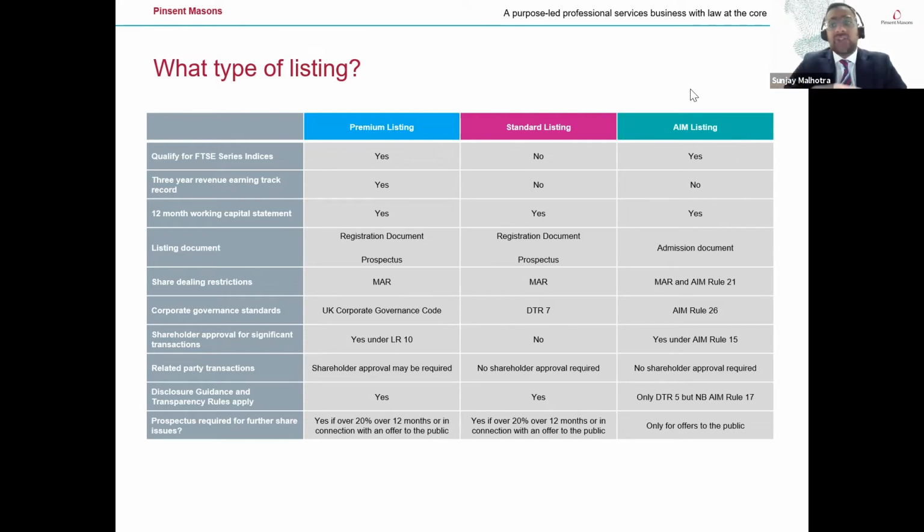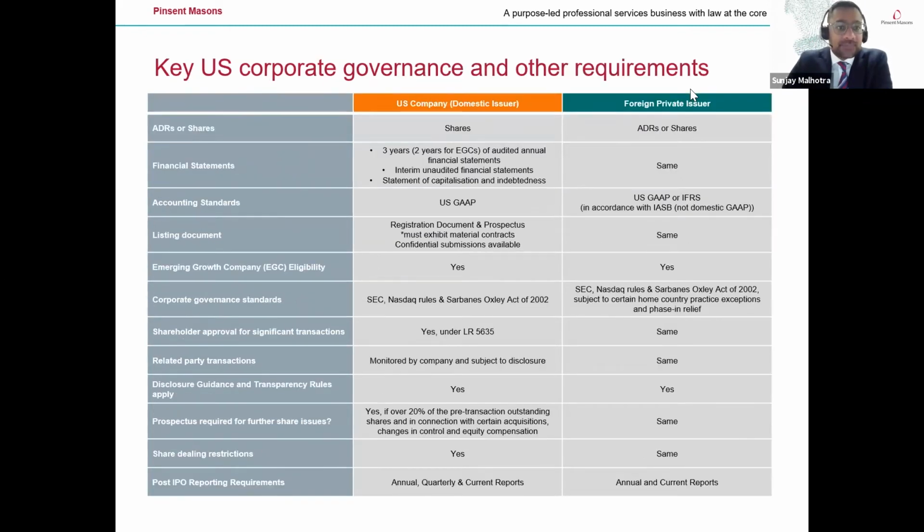There's more flexibility as to what that percentage is on AIM, where you often get around 40% of your issued share capital. But on the premium segment, anything more than around 20% requires the convening of a general meeting and shareholder approval. So if you anticipate needing to raise substantial funds in pretty short order, it may be that AIM and the flexible regulatory environment that it offers is more suitable for your company. Roberta is going to walk you through some of the registration and ongoing reporting obligations now in the US.